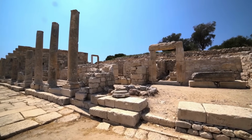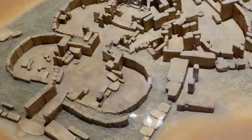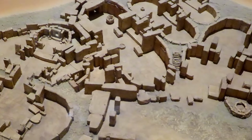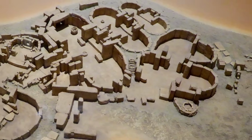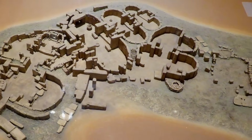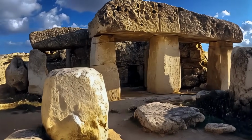Some are 20 feet tall and weigh around 20 tons. Zamet, the museum director, kept digging and discovered multiple sites made of megalithic stones. All of them supposedly built by Stone Age farmers, all stranded on a remote island in the Mediterranean Sea thousands of years ago. It just doesn't make sense.